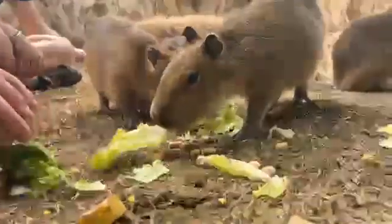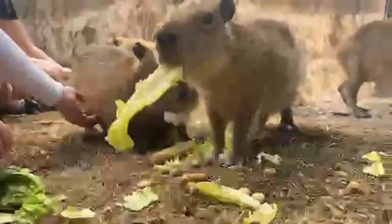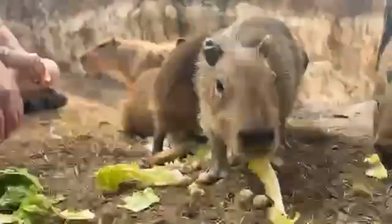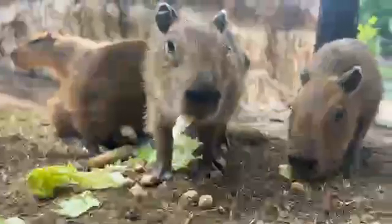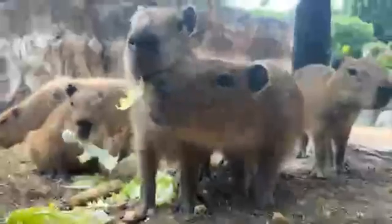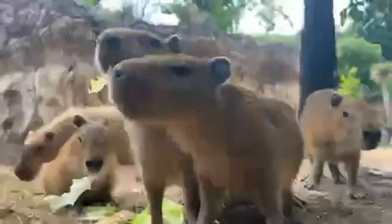Hello, hello. And scratches. And, ooh, that's okay. We've got a whole mob of capybaras here. That's okay. This is my favorite part of this job, just hanging out with these guys.